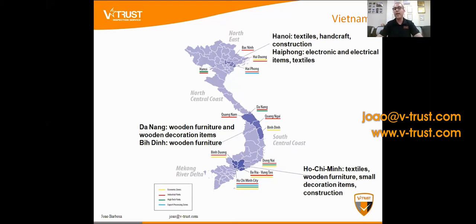But that doesn't mean that if you are a small or medium buyer, you don't have options in Vietnam. You do have options in Vietnam. But there are advantages and also some disadvantages that you have to take into account.